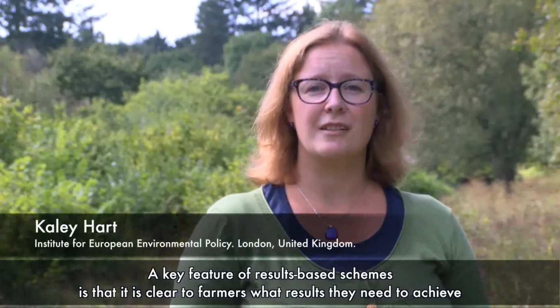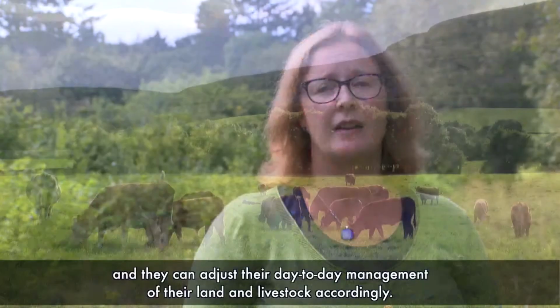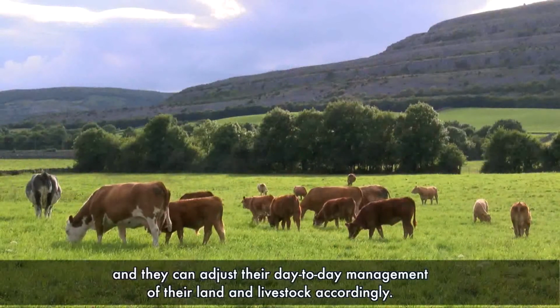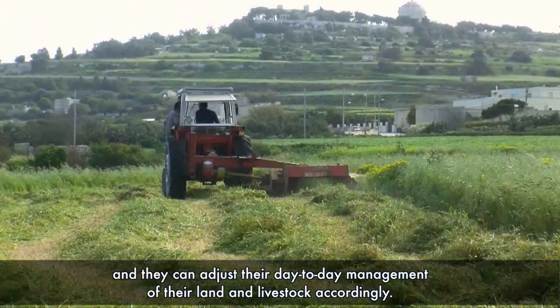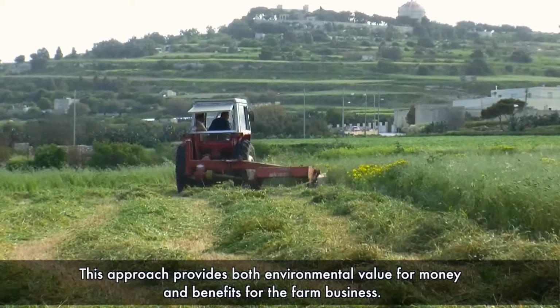A key feature of results-based schemes is that it's clear to farmers what results they need to achieve, and they can adjust their day-to-day management of their land and their livestock accordingly. This approach provides both environmental value for money and benefits for the farm business.